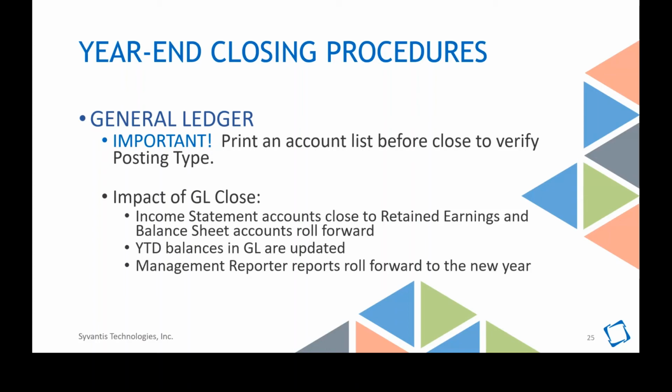We can fix it, and I'll bring that up in FAQs later. You actually can reverse the close, fix it, and redo it, which is great. But it's best to go ahead and print out that account list. Pull up a smart list, look at the account list, check and make sure that all P&L accounts are P&L, all balance sheet are balance sheet.